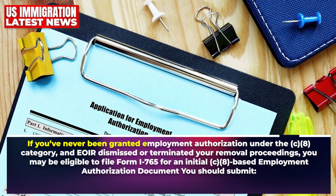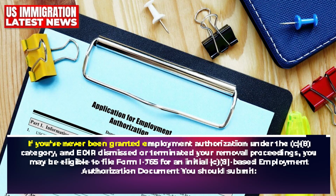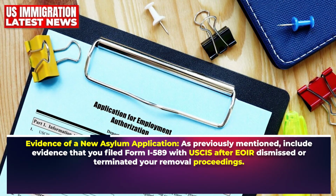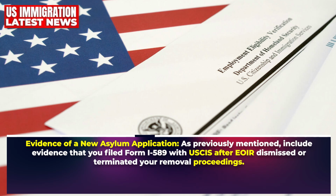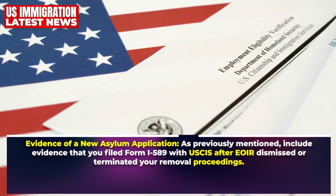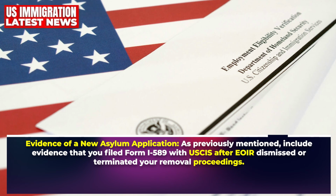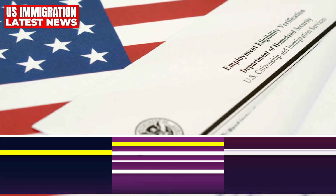Based employment authorization document, you should submit evidence of a new asylum application. As previously mentioned, include evidence that you filed Form I-589 with USCIS after EOIR dismissed or terminated your removal proceedings.